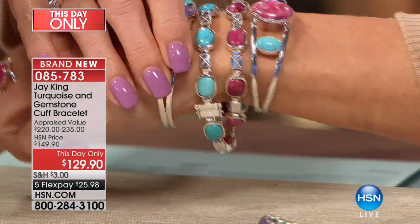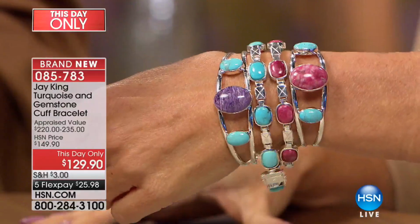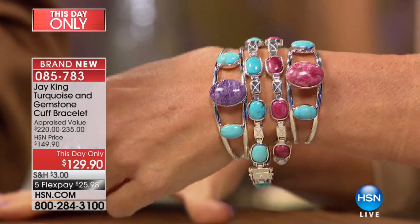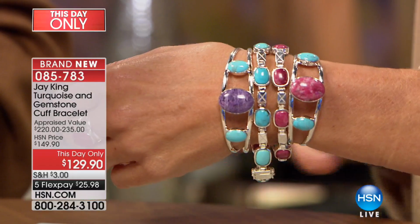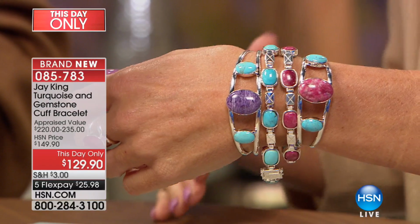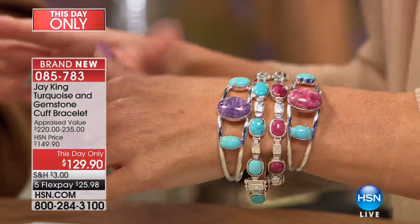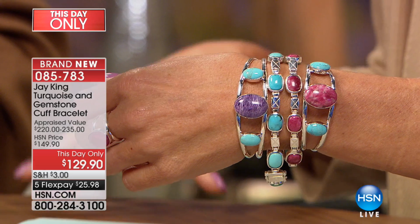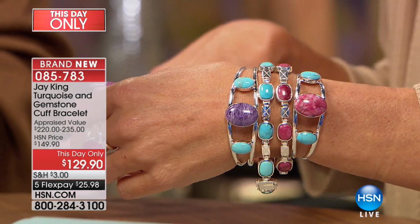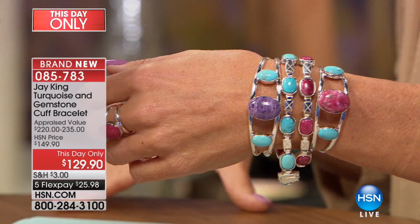Actually, I've been wearing this cuff in the Thulite throughout the show, and I'm gonna put the Charoite on. We do offer it in small-medium, so if you typically wear up to a 7 or 7¼ inch wrist, we'd recommend that. And then we have our medium-large, so traditionally up to an 8, 8¼ inch, you should be fine with the medium-large. To do a Jay King, especially as massive and unique as these stones are, cuff bracelet at $129.90.